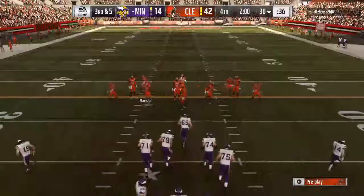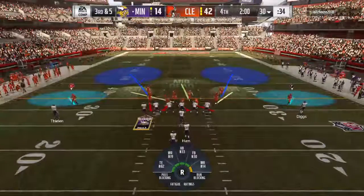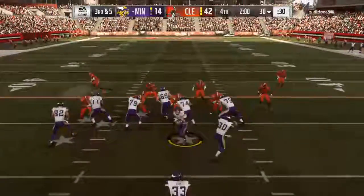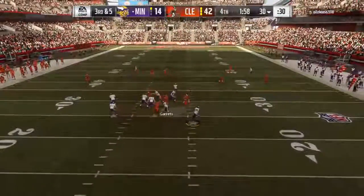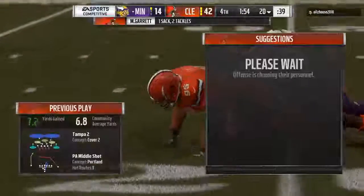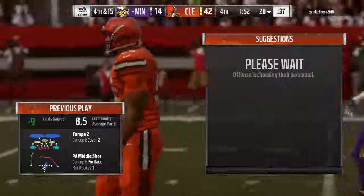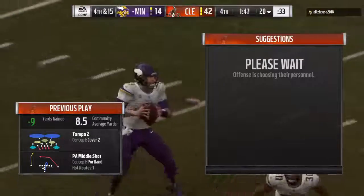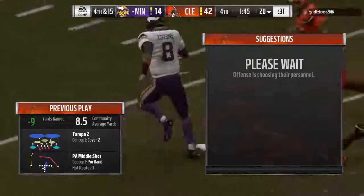The Vikings on 3rd down. They've converted 3 out of 5 thus far. This will be 3rd and 5. Cousins now. He'll buy some time right. And the pressure gets to him again. Myles Garrett, he's the one to get him this time. And back-to-back sacks are going to bring up a 4th down.